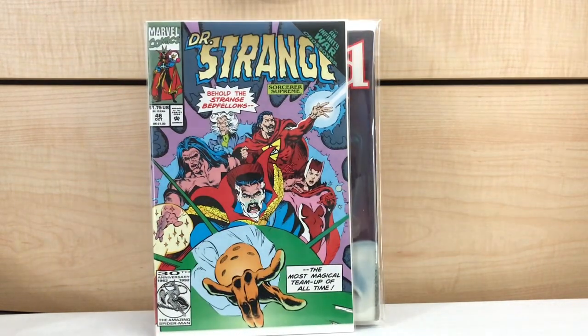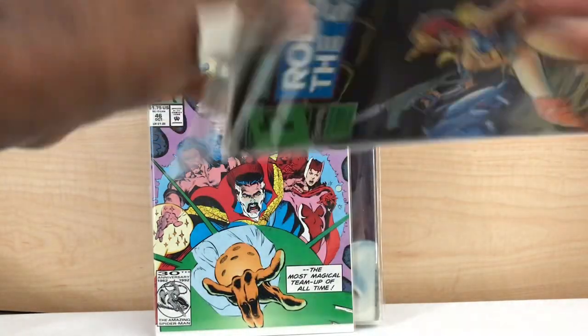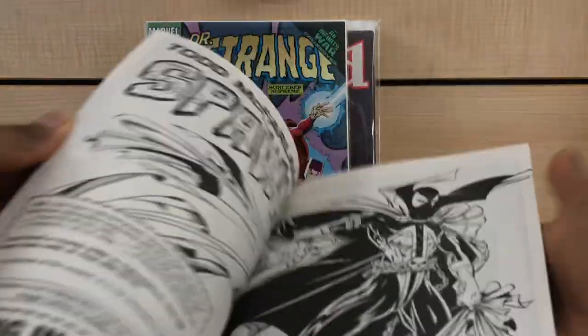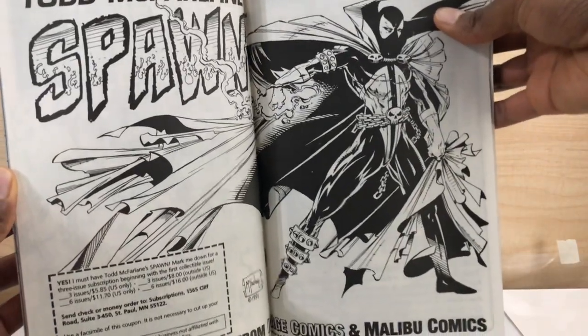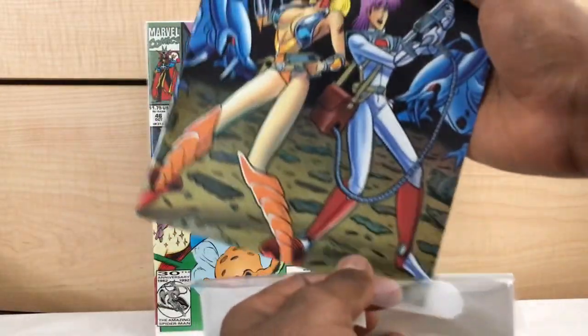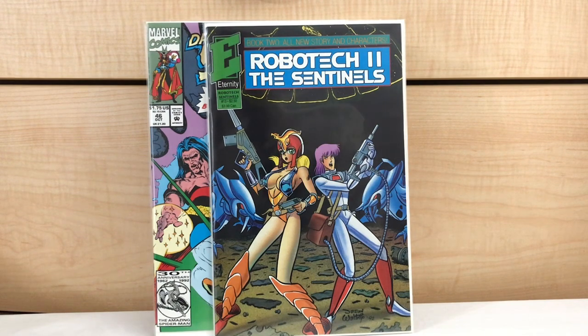Also picked up Doctor Strange number 46. First appearance of, oh crap, damn it, I forgot to write it down. First appearance of somebody. Robotech Sentinels 2. I'll show you why this book is relatively expensive. It has a Spawn ad in it prior to Spawn number 1. And on top of that, the condition of this book is so beautiful. I shouldn't even be touching it because this thing has an all black back cover, and I'm pretty sure I put fingerprints on it. But Robotech Sentinels 2, that's probably like a $50 book.